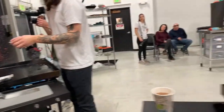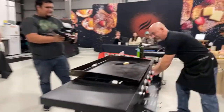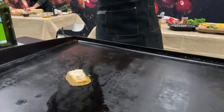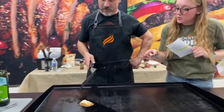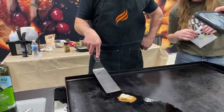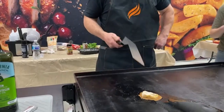Todd's starting up his griddle, you guys. Hey, it's bite size. Ooh, we got the breaded piece of chicken on there. We'll see. Okay. Bacon, CJ. That's what I'm talking about. I'm testing something. That's your bread? No, it's my chicken. I'm just testing something. It's just one. Do I have to have all these people watching when I'm testing something?